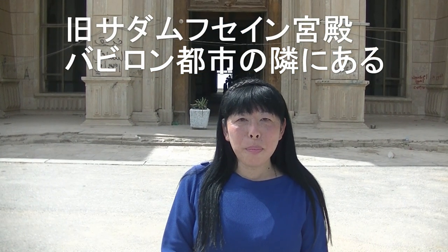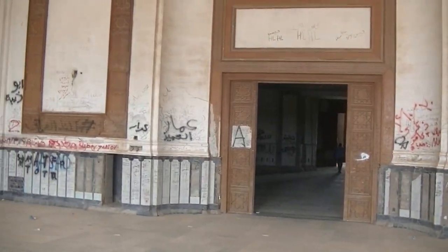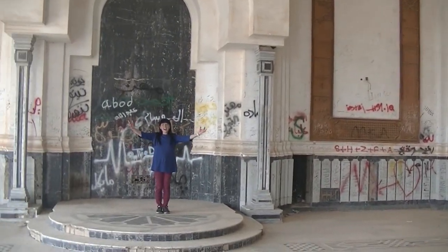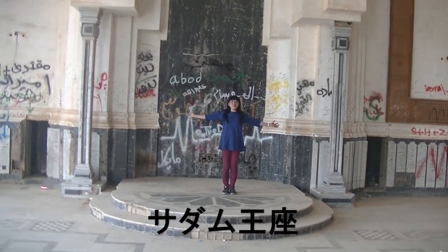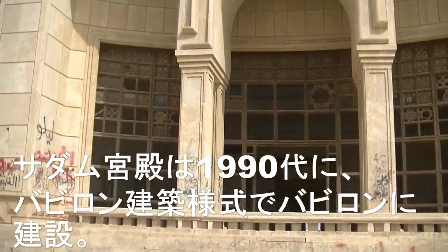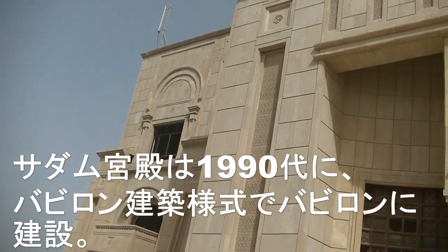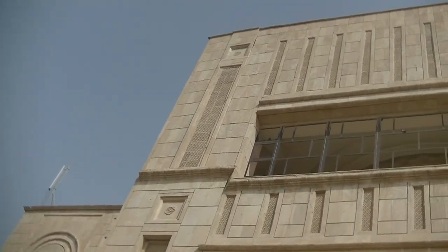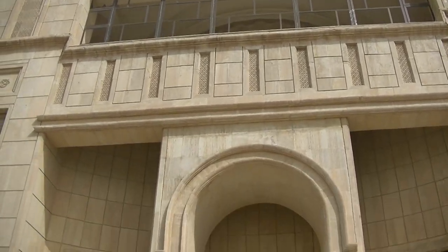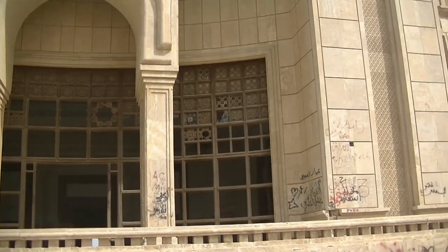This is Saddam Hussein's palace, built in 1990 in Babylon. We are now in Saddam Palace, at the end of the direction of Saddam Palace, next to the Hillah River. Of course, everything here is decorated with Babylonian elements: the architecture of Babylon, arch, sloping walls, buttresses and recesses, all these Babylonian elements.